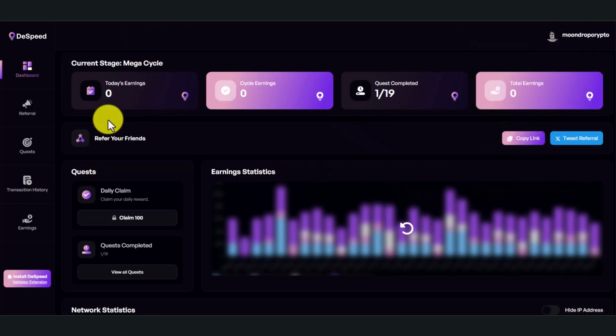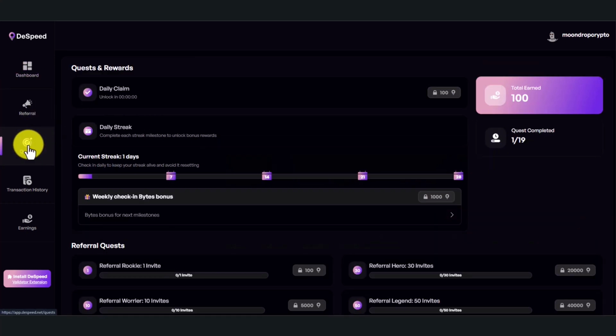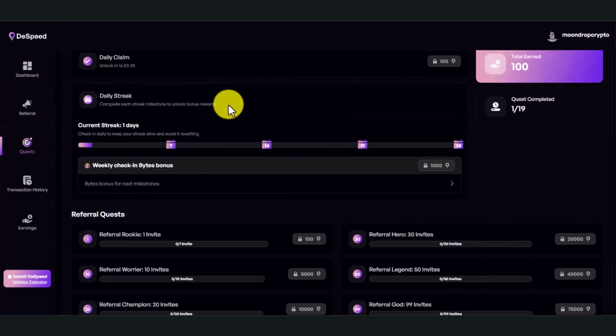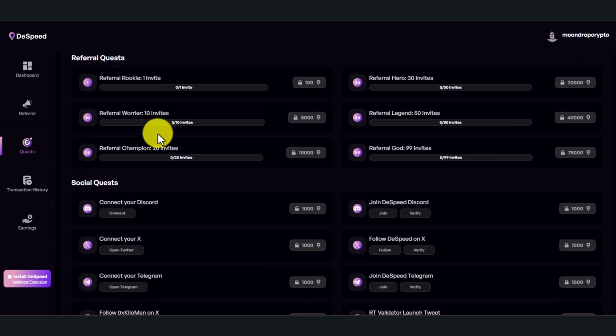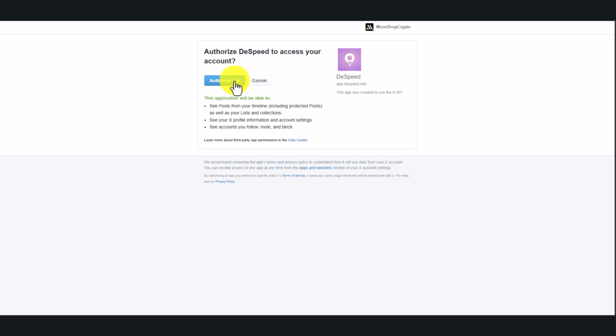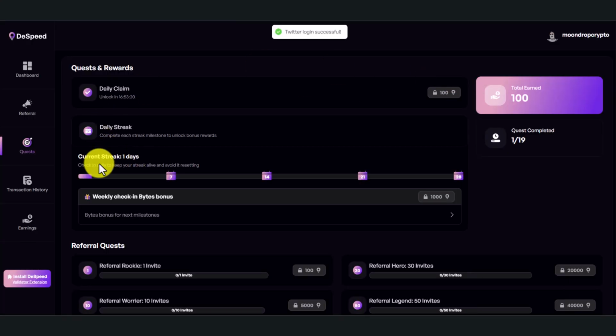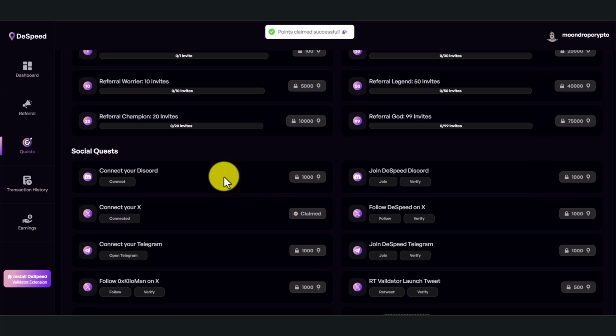So go back to the dashboard and click on the quest section. As you can see, there are lots of tasks. You need to complete them all to get points. For example, let's join their Twitter account. Click authorize app. And it's done. Now you can claim 1000 points.